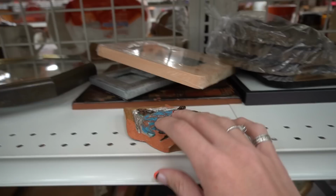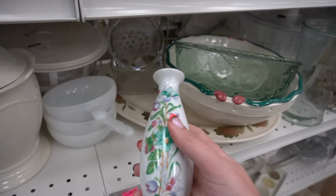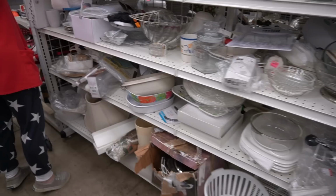Now, unfortunately, this tile with the flowers, I had seen this before it got broken, and it's been here long enough that it has fallen victim to the shelves. This vase right here is probably made in China. It's got a sticker on the bottom. It was covered up by the Goodwill sticker. That woman is very patriotic. I like it.